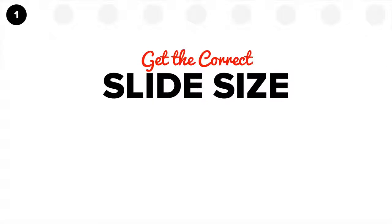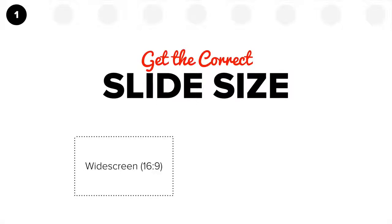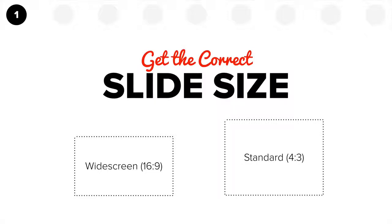Get the correct slide size, because different conferences and different events require different slide sizes, and you want to make sure you know what the size or ratio of the slides is before you start building your deck, so that you don't build it on the wrong size and then the night before have to switch over, when really the night before you should just be relaxing or maybe going over your presentation a few more times. Typically, the slides come in 2 different ratios or sizes: widescreen, which is 16:9, or standard, which is 4:3.